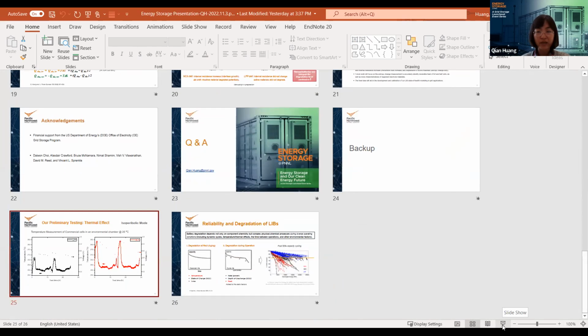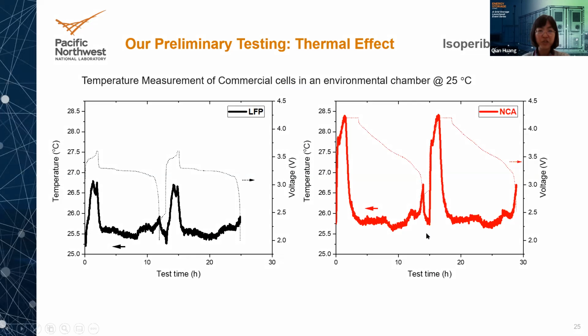We did this in a thermal chamber. This is a traditional isothermal setup. I think this is still without a battery management system, but it should be closer to the real system. We can still see a big difference in normal charging and discharging when we compare the different chemistries. The degradation is more significant than we expected. This is still low-rate charging and discharging, but the temperature will increase by over 2 degrees C, compared with not significant for lithium iron phosphate.